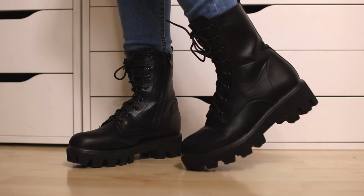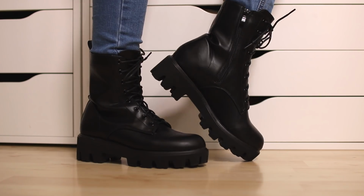These are actually from the Gracefit collection. If you don't know who Gracefit is, have you been living under a rock? She's amazing and she designed some really cool shoes with Koi. She's got her own collection, and this is one of the pairs of boots which I absolutely love. They're so plain, so simple, they literally go with everything.